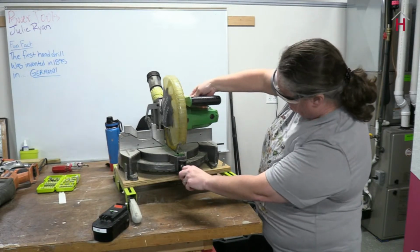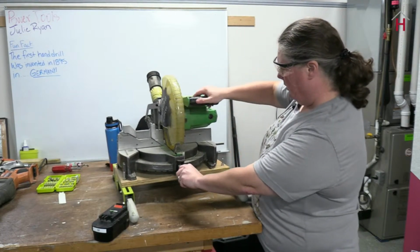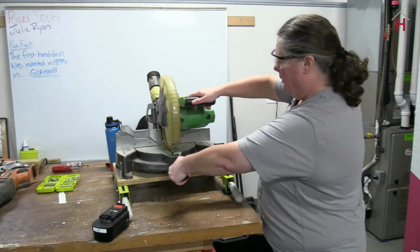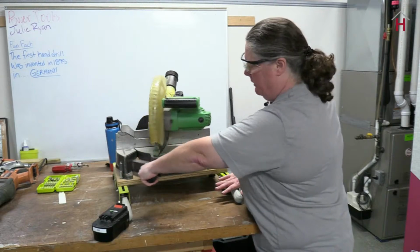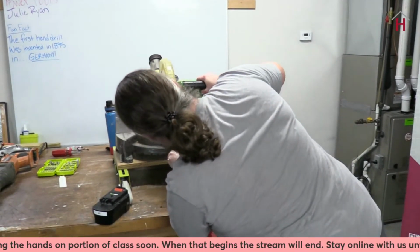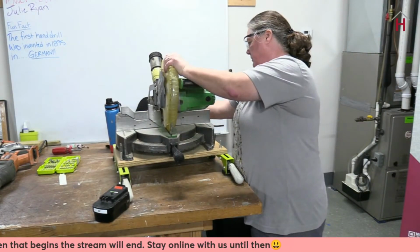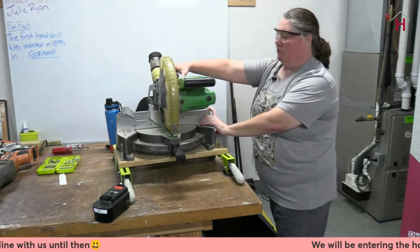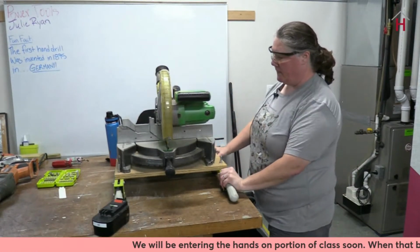I don't know if it has two or not. I haven't used this one before. And this can turn this way or this way to make angled cuts. And is it a beveling one? Yeah, so it will also tilt sideways so that you can do angled cuts like that.